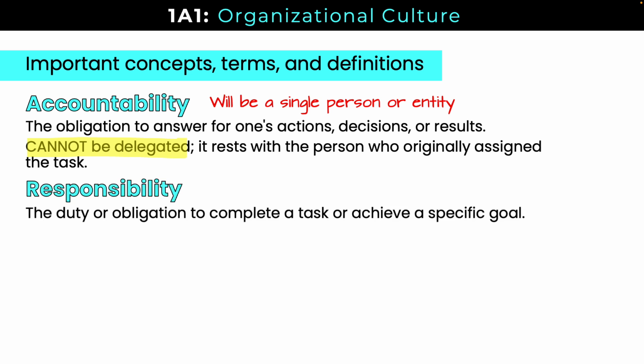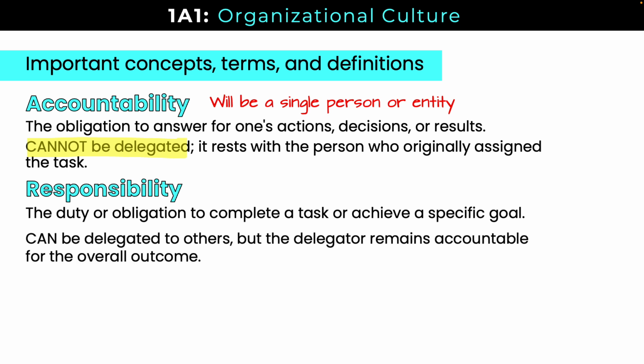But responsibility, on the other hand, is the duty or obligation to complete a task or to achieve a specific goal. So the person accountable for a result can delegate responsibility to others. But the delegator, the person who is assigning those responsibilities for implementation, still remains accountable for the overall outcome. That's the key difference. Responsible can include many people.